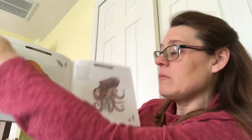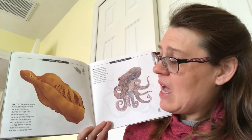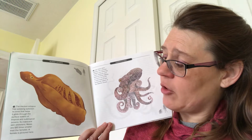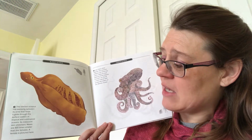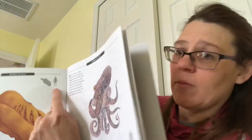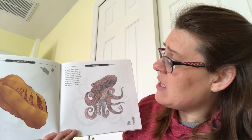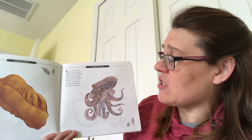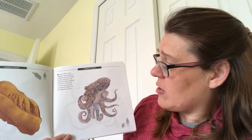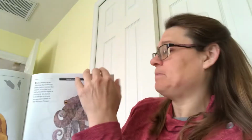The blanket octopus has webbing between its arms that helps it glide through the surface waters of tropical and subtropical oceans. Its iridescent skin shimmers. Males are 100 times smaller than females. A female is pictured here. Like many other species, the common octopus can mimic the colors, textures, and patterns of the objects around it. It's found in both tropical and temperate waters of the Atlantic Ocean. And this guy, he's about half the size of a human.